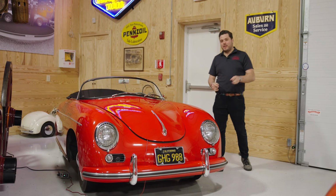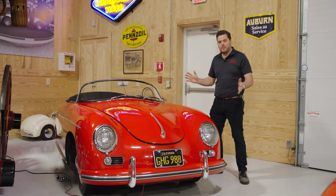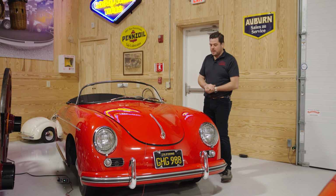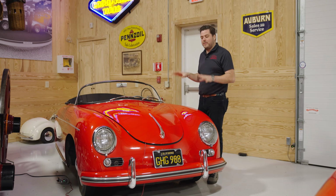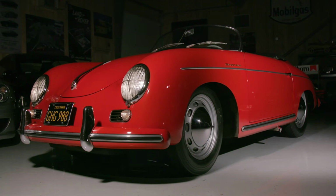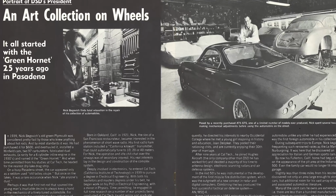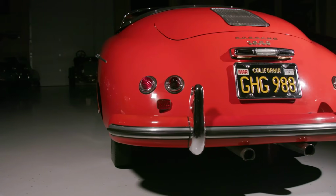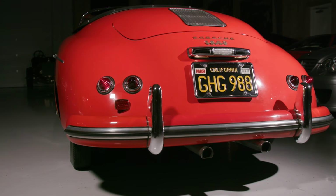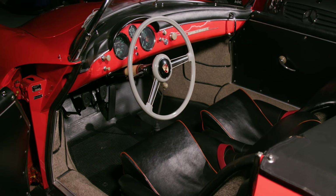All right, so we left our other storage facility. We drove down the road to our Vanderbilt room, where we have the last three special cars we wanted to go over, starting with our 1955 Speedster. This was acquired as part of the Begovich collection, which included 14 cars, including one we're going to walk over to in a moment. This car is incredible because it's an original example of a 1955, a very early Speedster.